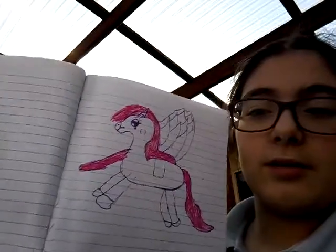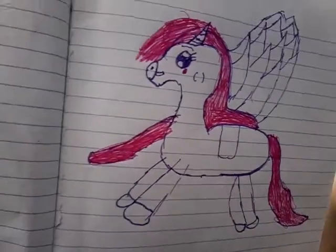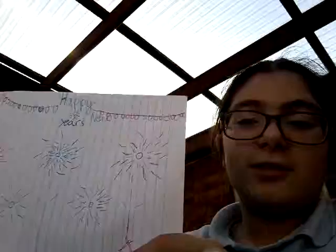And she clearly forgot to show her pony. She didn't remember that she drew one. And I had another one that I drew after. And she drew this New Year thing, a Happy New Year. It's upside down. There we go.